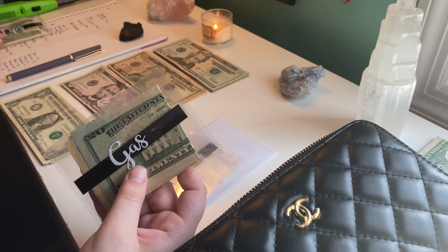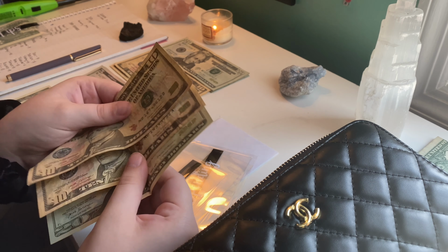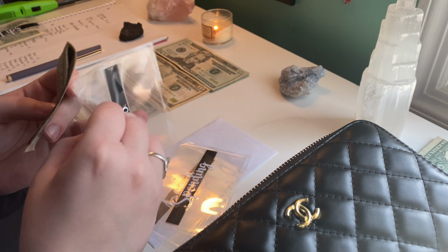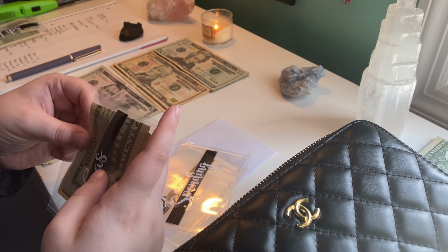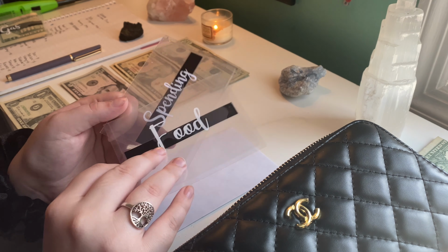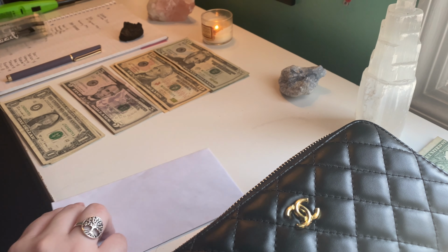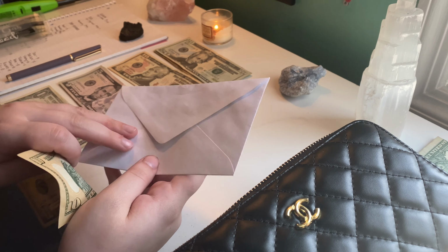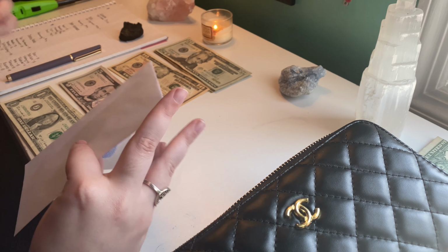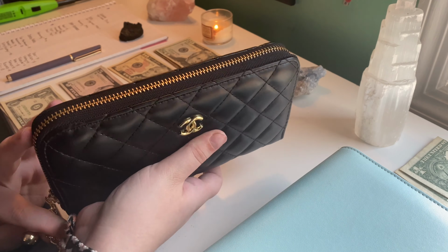Gas is getting a 10. I believe we will have 40 in here now. Yes. So I'll probably fill up my tank with 35 tomorrow morning before work, and then I'll be fine. Spending is getting nothing because I overspent last week, as well as food. I'm putting that money back in my bank to pay myself back. And therapy is getting a $10 bill as well. So now we have 20 for my therapy session next Monday. Just slide that in here for now, and we're done with my wallet.